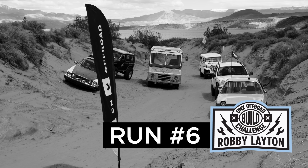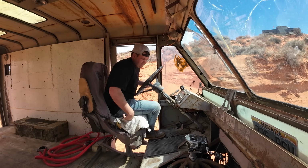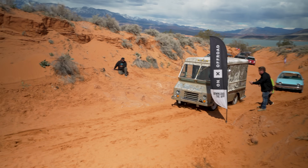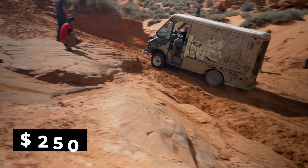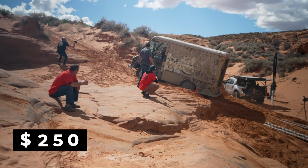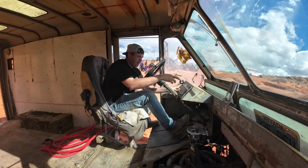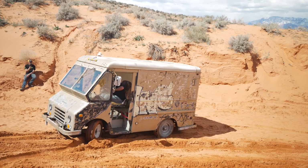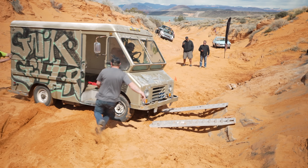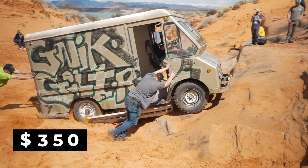Robbie is the next to try to get up the trail in his 1969 P200 delivery van. Once more. After multiple tries, Robbie couldn't make it to the top, but did make it through the second gate, earning him a total of $350 for his build.